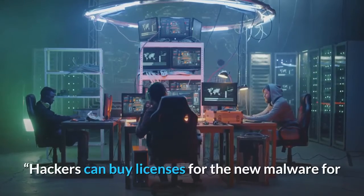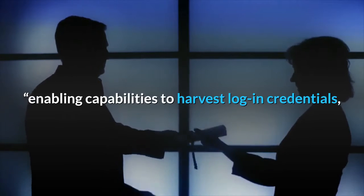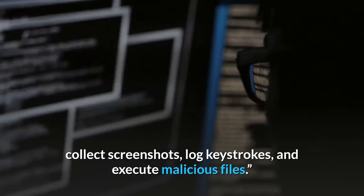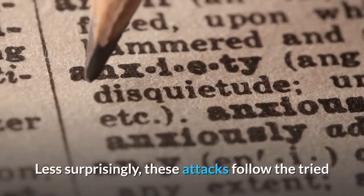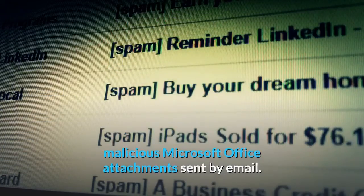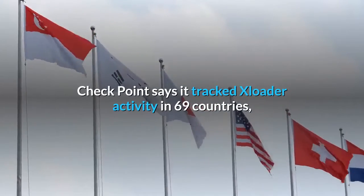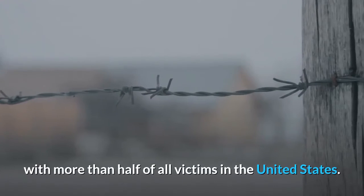Hackers can buy licenses for the new malware for as little as $49, Check Point says in its report, enabling capabilities to harvest login credentials, collect screenshots, log keystrokes, and execute malicious files. Less surprisingly, these attacks follow the tried and tested route of phishing targets using malicious Microsoft Office attachments sent by email. In the 6 months from December last year, Check Point says it tracked Xloader activity in 69 countries, with more than half of all victims in the United States.